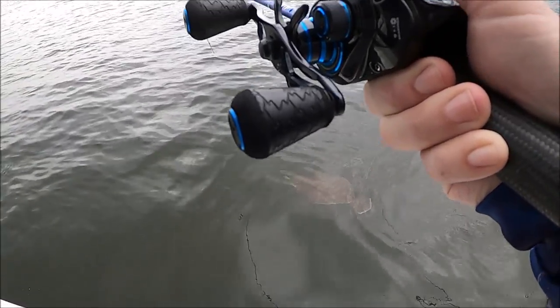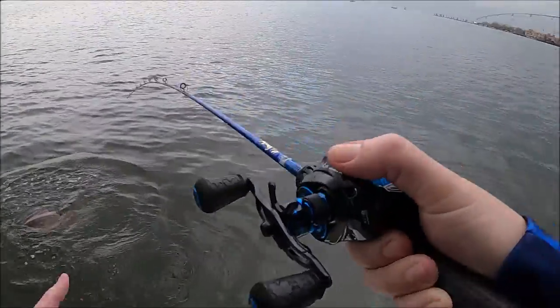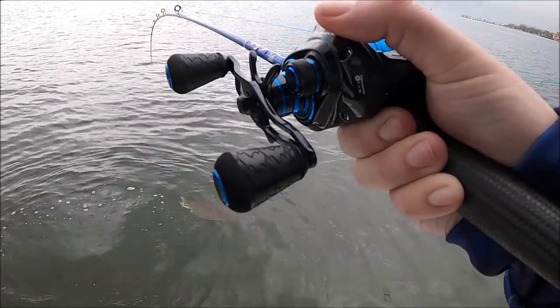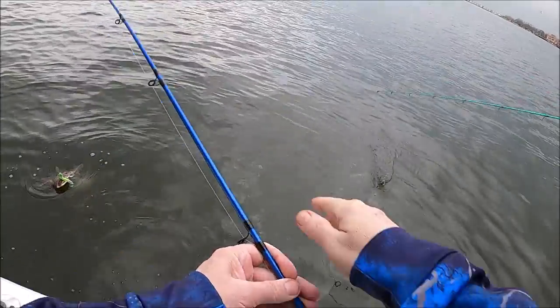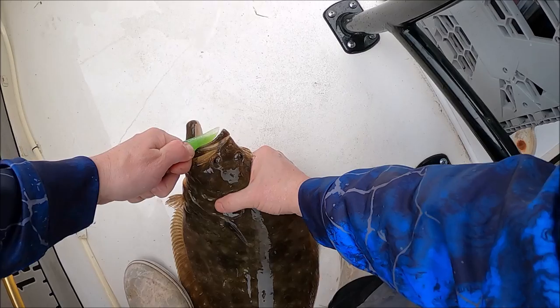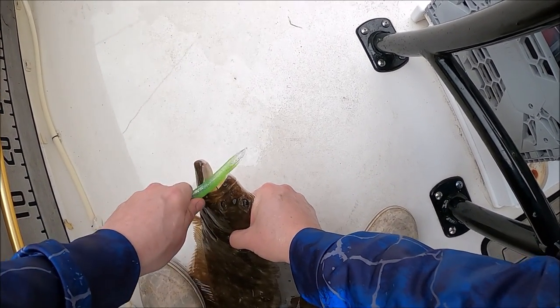Oh my God, look at the size of that horse. Is it a keeper? Hell yeah, that's a keeper. I don't know what the season is though. I could tell that wasn't no striper, man. Oh dude, that's beautiful. Bring it up. It's definitely a keeper. I just don't know if its season started. No, it hasn't.